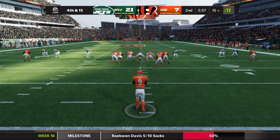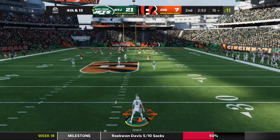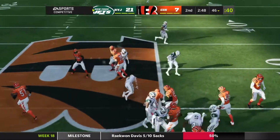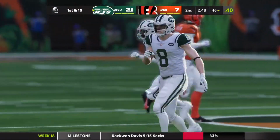So on 4th down, here's Sam Cook to punt it away. He punted 3 times in the loss last week as he sends this one away. Fielded just inside the 30. A good return there, 17 yards. And the Jets will take over 1st and 10.